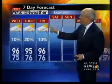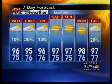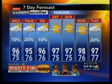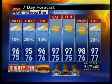Chance of rain tomorrow, 10%. We'll go 20% on Thursday with some optimism that we might increase that probability a little tomorrow. We'll go 10% on Friday. High pressure this weekend keeps us just, well, hotter than average actually and dry. And then we'll hope maybe for a little rain by Tuesday of next week.